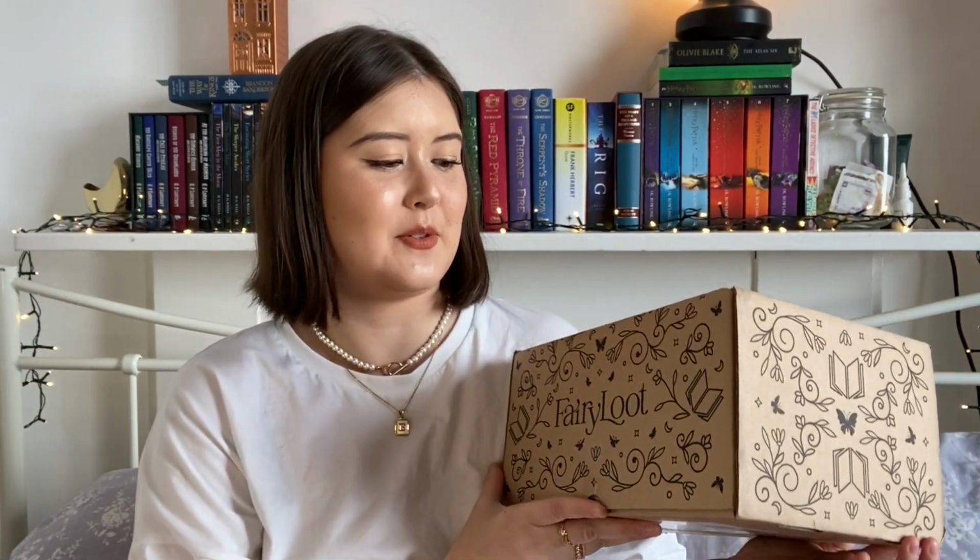The months confuse me. Anyway, to be completely honest, I have opened this already because me and Hayden share these boxes, and this was the first ever Fairyloot box that I have received. We were just really excited and we opened it as soon as I got home from work that day, and so I do know everything that's in this box. So instead of this being an unboxing per se, it's going to be more of like a review slash my thoughts on this month's box.